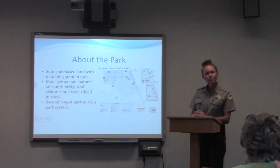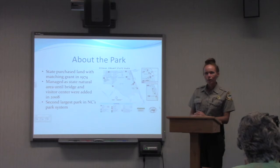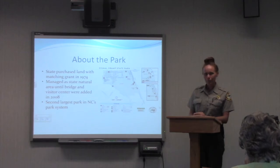Was the property in private hands before the state bought it? The state actually purchased it from the Nature Conservancy, who had acquired it from timber companies who had owned it prior to that. When was the wildlife refuge established? I am not 100% sure. I think they're a little bit older than we are. I would have to look it up to tell you for sure.